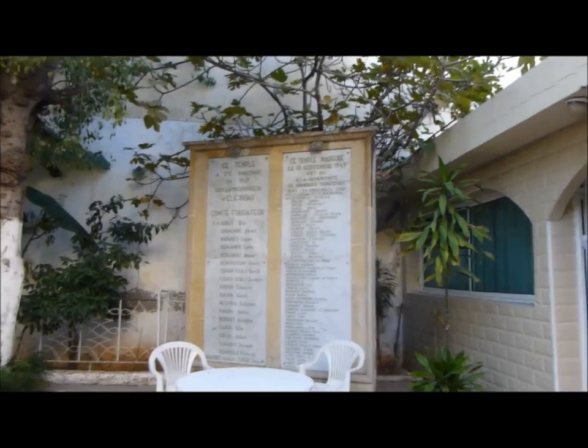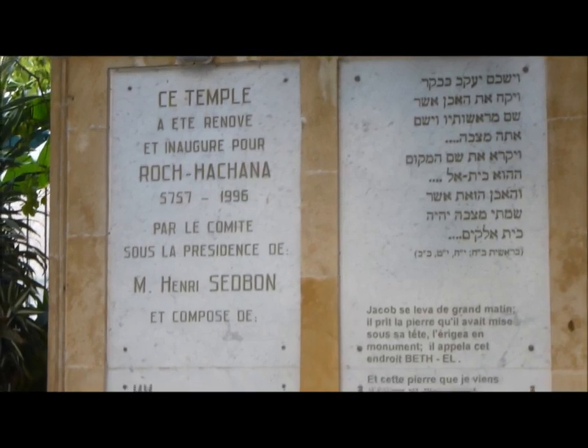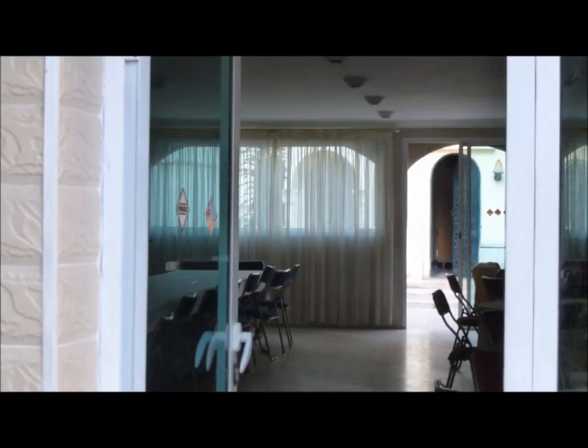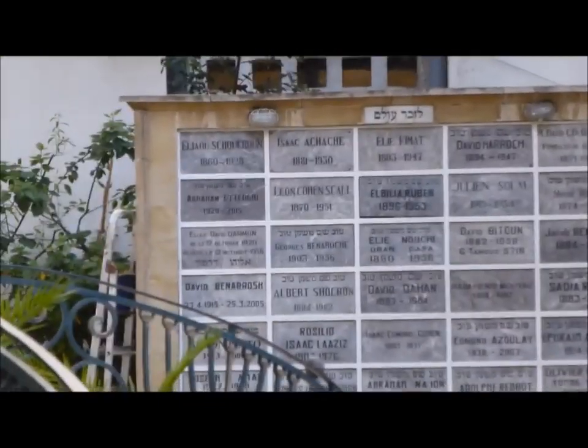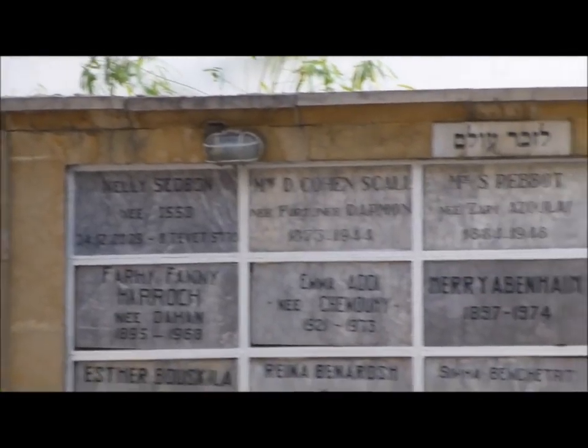In the garden of the synagogue, we have the founders listed. Also, where Kiddush takes place. And here are the yahrzeit plaques. The fellow who helped us so much.